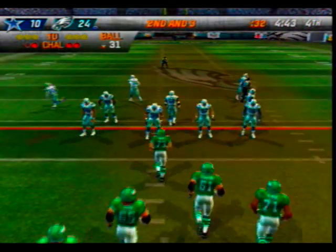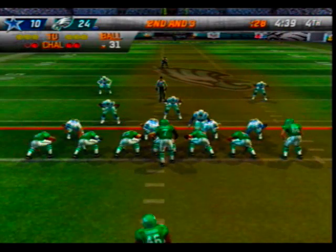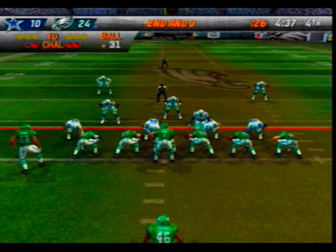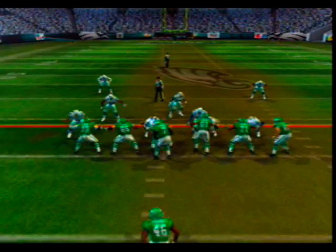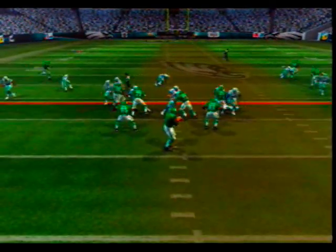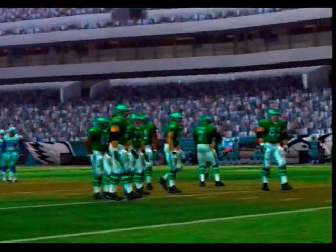It's second down and three to go. The Cowboys line up in a 4-3. Hand it off to the back. Fakes the handoff. Launching the pass deep down the right side. Incomplete. Ward was his intended target. Hill was there on the coverage.